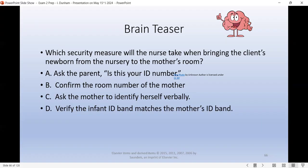Okay, so which security measure will the nurse take when bringing the client's newborn from the nursery to the mom's room? So, do you ask the parent, is this your ID number?